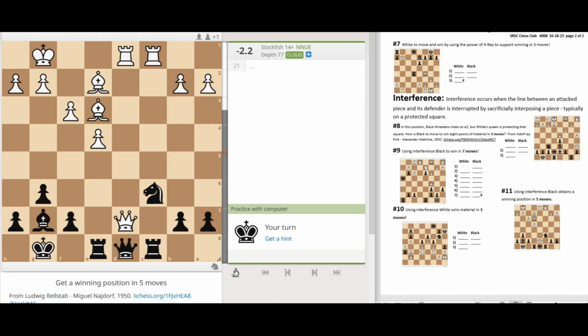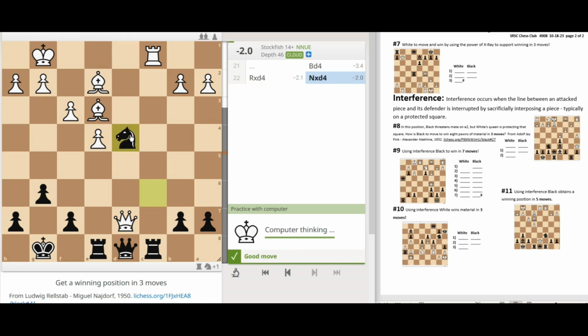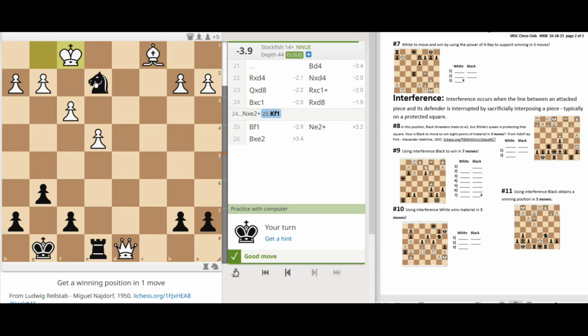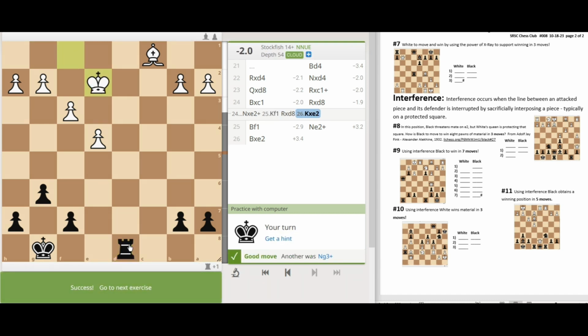Number 11. Get a winning position in 5 moves. Bishop to interfere with the rook's protection of the queen. Knight takes rook first, then rook takes rook. Okay, so we don't have to worry about white's queen because we can deliver check with the rook and then we can deliver check with the knight, which gives us an opportunity to then capture the queen. It's a little complicated, right?